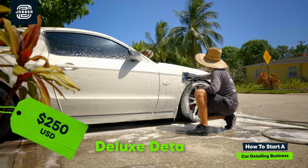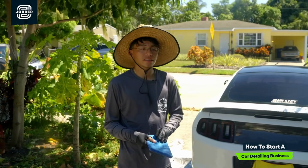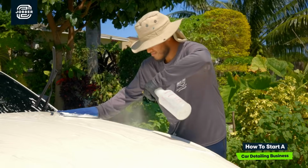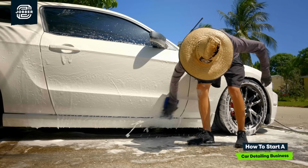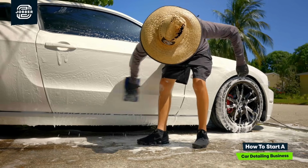That job was $250. Clay bar treatment consists of removing all of the contaminants that the regular wash couldn't take off by itself. So that's why we follow up with a clay mitt or a clay bar and remove all of the contaminants bonded on the paint.